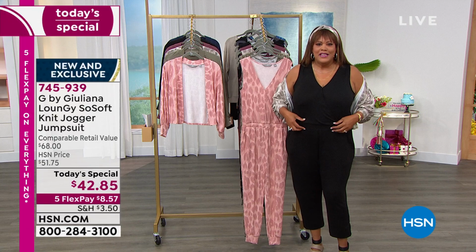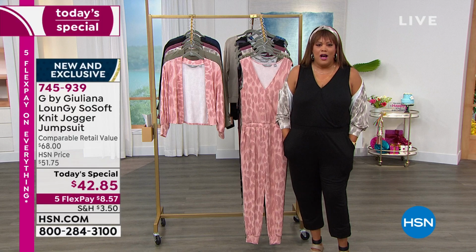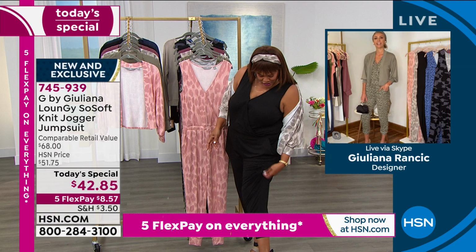And you can't see that this is elastic. So this is all encased. You just did a fabulous job. And isn't this new for you to make the bottom part like a jogger? I just think you've got the two hottest styles on the runway, the jumpsuit and the jogger in one.